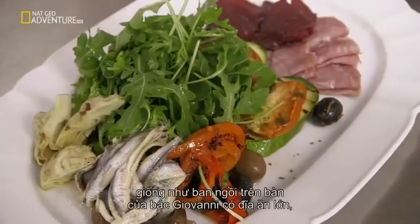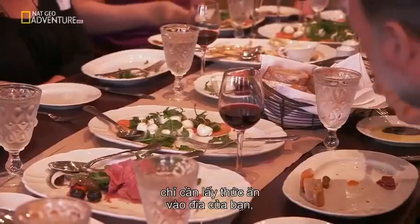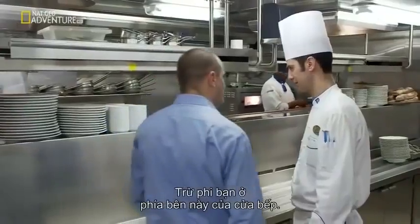It's like sitting at your Uncle Giovanni's table where you would be getting a large plate of food and you would all just grab it and put it on your plate, and someone will be sharing, entertaining, and a very relaxed atmosphere, a very nice atmosphere. Unless you're this side of the kitchen door.